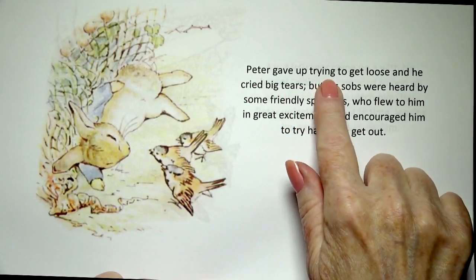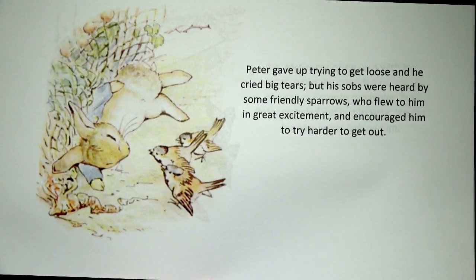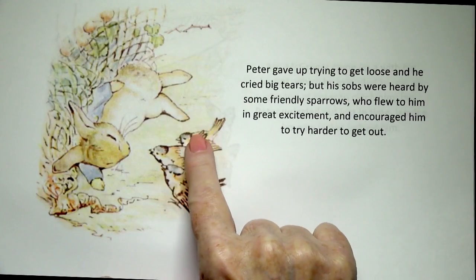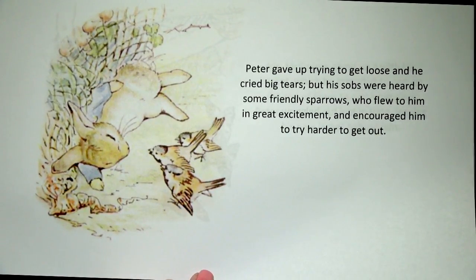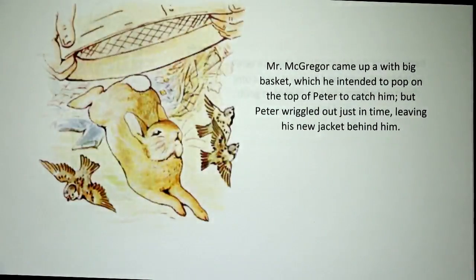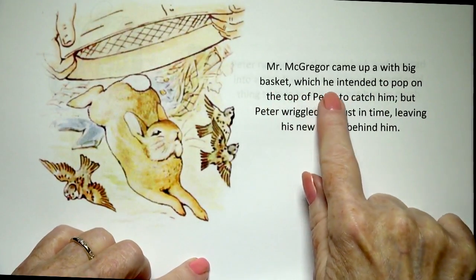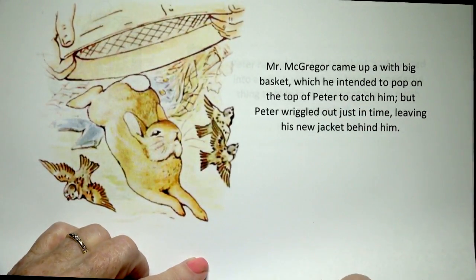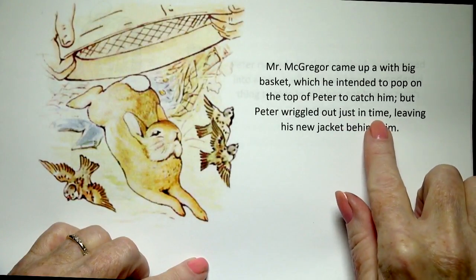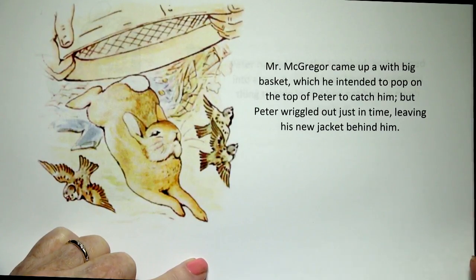Peter gave up trying to get loose, and he cried big tears. But his sobs were heard by some friendly sparrows, who flew to him in great excitement and encouraged him to try harder to get out. "Come on, Peter. Come on." Mr. McGregor came up with a big basket which he intended to pop on the top of Peter to catch him. But Peter wriggled out just in time, leaving his new jacket behind him. Oh.